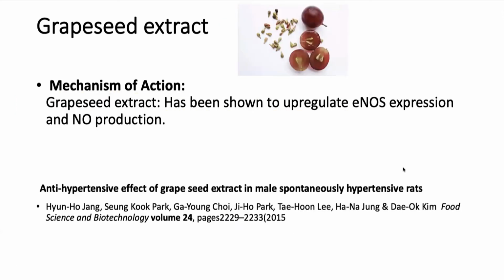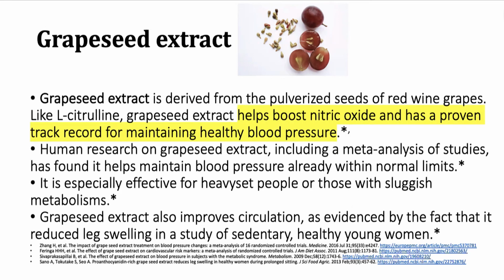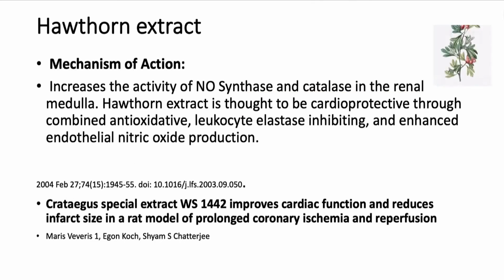Another ingredient that we can look at is grapeseed extract. The mechanism of action on that, basically it's been shown to upregulate that eNOS expression and therefore increase the NO production. So here's a study that basically says it helps boost nitric oxide and has a proven track record for maintaining healthy blood pressure.